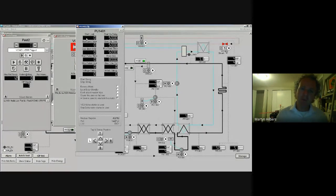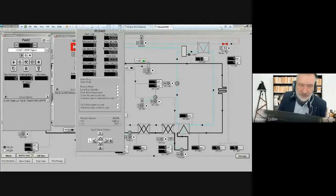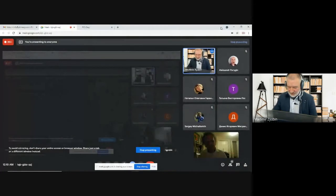So a lot of these standard features that can damage a valve, or that can tell the operator something about the health of the device, are embedded in the control logic. Okay, thank you. Yeah, I see the answer to my questions.